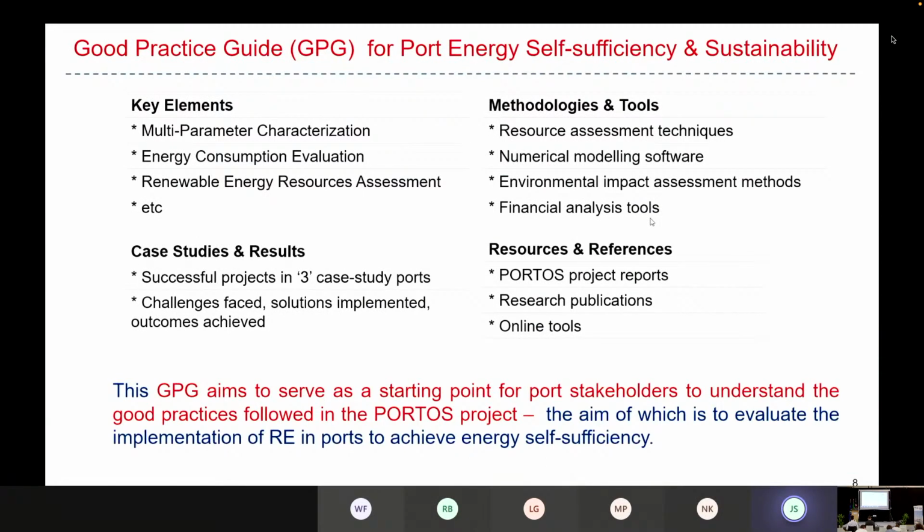So we hope that this good practice guide could serve as a starting point for port stakeholders to understand the good practices followed in the Portos project. The aim of which is to evaluate the implementation of renewable energy in the ports to achieve energy self-sufficiency. This gives a starting point, and from here you can use the background Portos reports to analyze renewable energy implementation within the port, not only for the case study ports that we did, and it can be applied to other ports as well.